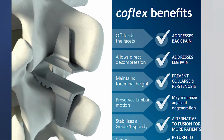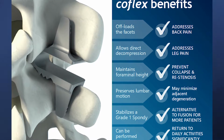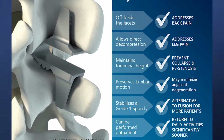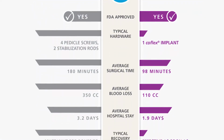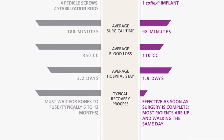I think the Coflex is a very attractive option for surgeons and patients to avoid a fusion, maintain movement at that segment, and it's safe and effective, much less downtime. We often do these as outpatients, and quick recovery. A patient in the past would have been looking at a fusion, which is a pretty big operation. The Coflex device will help patients to be treated sooner and just for society to have less time loss from work, greater productivity.